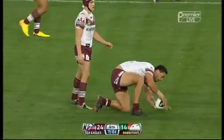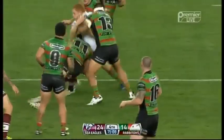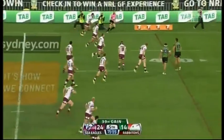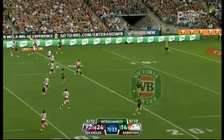Kite. 24-14, a 10-point ball game. And the men from the Peninsula are 8.5 minutes away from another grand final, their 20th grand final.